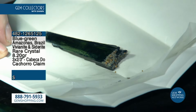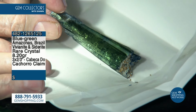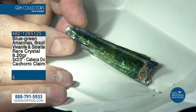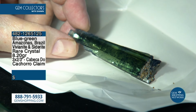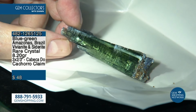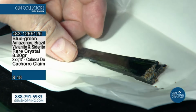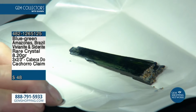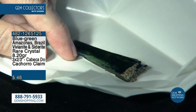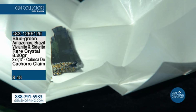So the price on this guy, let's see. Let me make sure they got a screenshot of it. I have an amazing deal on this. $48. Only $48 for that. So if you have not gotten a piece of the Vivianite, take advantage of that one for the money. That's a really good value. All right, let me wrap that up. I'll let that sit there one moment while I grab another item.